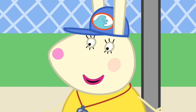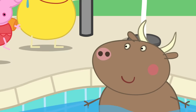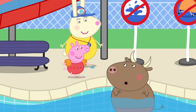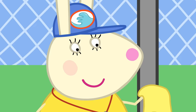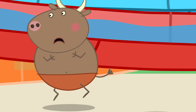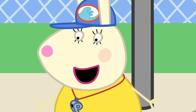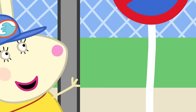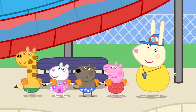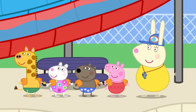The first rule is no splashing. No splashing, Mr. Bull. Whoops! Sorry, Peppa. Sorry, Miss Rabbit. That's okay, Mr. Bull. The second rule is no running. Silly Mr. Bull, no running. Sorry again. Mr. Bull doesn't know any of the rules. And the last rule is everyone must have a simply splendid time. Oh, ooh. Have a splendid time, Mr. Bull. Oh, ho, ho, ho. Right you are, Peppa. Enjoy the pool, everyone.